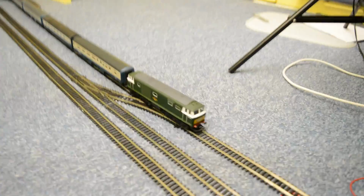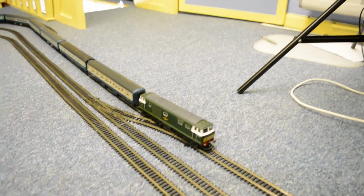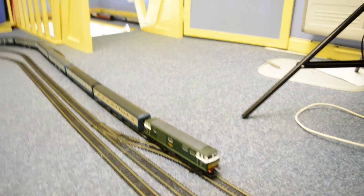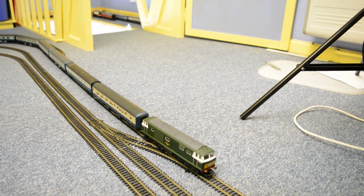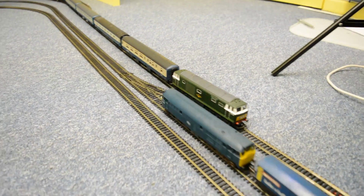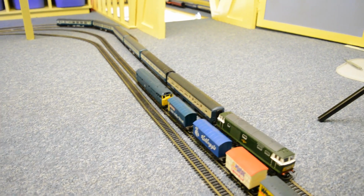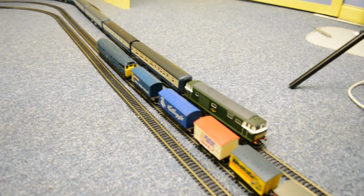Alright then everybody, I think that's just about all I've got to show you. The lovely Class 35 there, absolutely gorgeous. Might be one of my favourite diesels actually, just because it's so gorgeous looking. And of course the workhorse, the Class 31 there, with her freight. Also a very nice model from Airfix. But that's about it then.